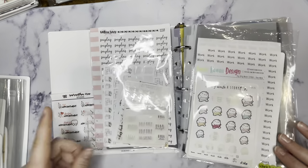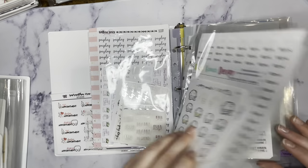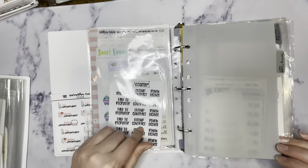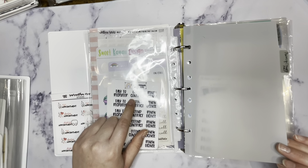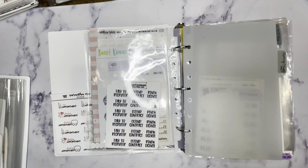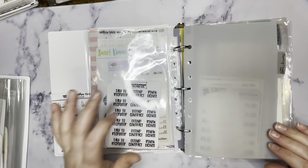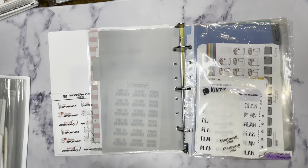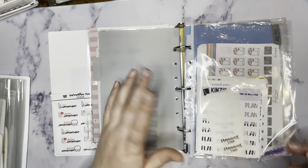So we have the budget, payday, work late, on call, work late. This is a custom script from Savannah Paper Co. where I talk to my recruiter, extend the contract and renew license. I have to renew my surgical tech license every 2 years. So that's what that is.